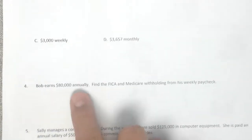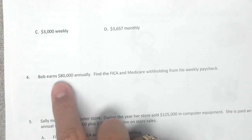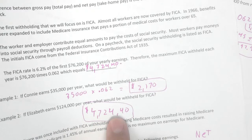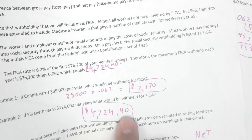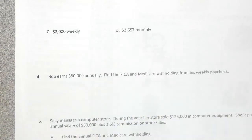Now make sure, again, whenever you're calculating this, your FICA, you're capped at the $76,200. Medicare, you have to pay the percent on top of that. So when you do Bob here on page 4, his FICA, we already know is going to be $4,724.40. But you're going to have to calculate Medicare because it's taken out on the entire gross pay.